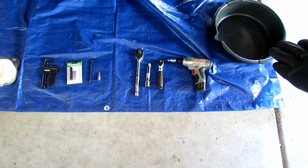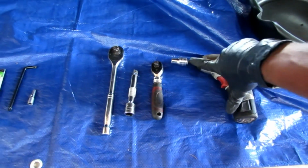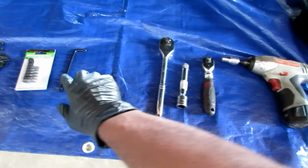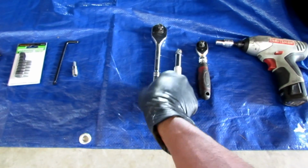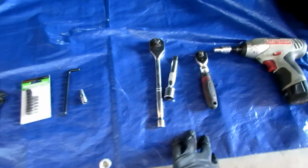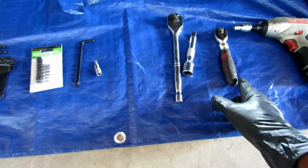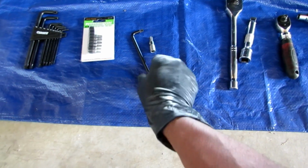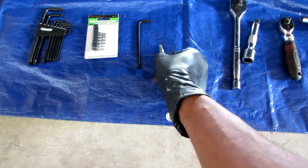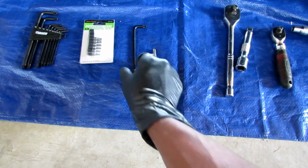Obviously you need something to catch the fluid. I have this, it's just a 10mm socket. I have two ratchets, one for the Torx bit, one with an extension for 10mm to take the pan off. On the pan you have roughly 30 10mm bolts, and for my particular vehicle I need a T40 Torx bit. I have two. This one is for the drain plug. This one is for the fill plug.